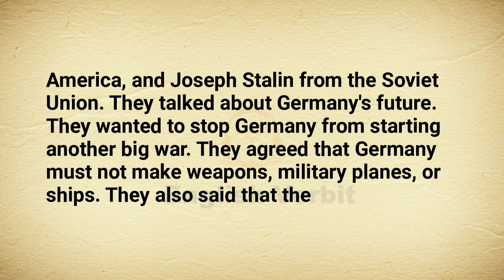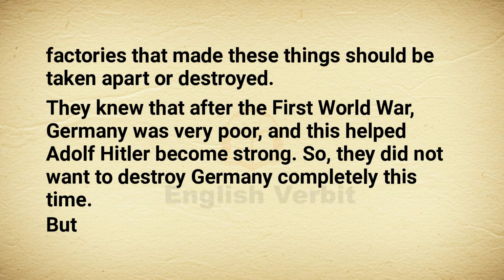They agreed that Germany must not make weapons, military planes, or ships. They also said that the factories that made these things should be taken apart or destroyed. They knew that after the First World War, Germany was very poor, and this helped Adolf Hitler become strong. So they did not want to destroy Germany completely this time.